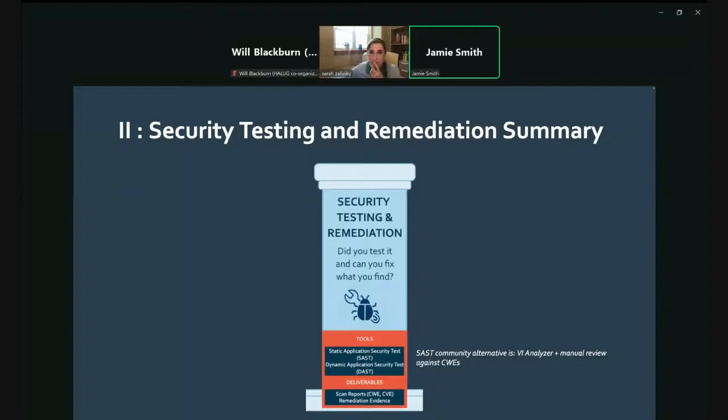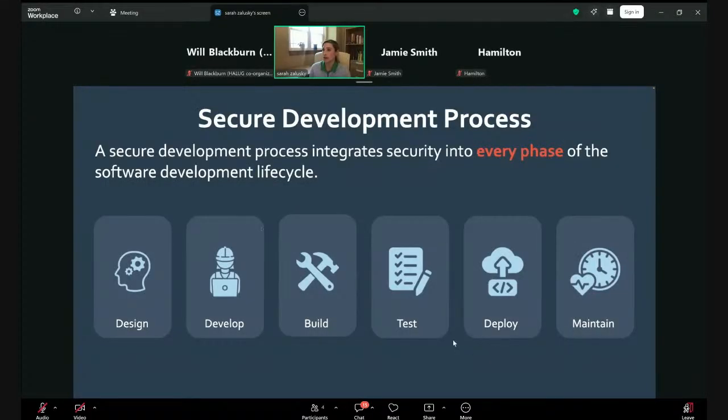Okay, so third pillar, secure development process. Is security central to your development process? This is a big aspect of many of the regulations now, especially CRA. They really are asking for evidence that your team is considering security throughout the life cycle of your application, and it's not just something which is added on to the end. Many mandate specifically that you have a documented secure development process. And as I just talked about, it really needs to integrate security into every aspect, every phase of the software development lifecycle. So this starts with design, develop, build, test, deploy.